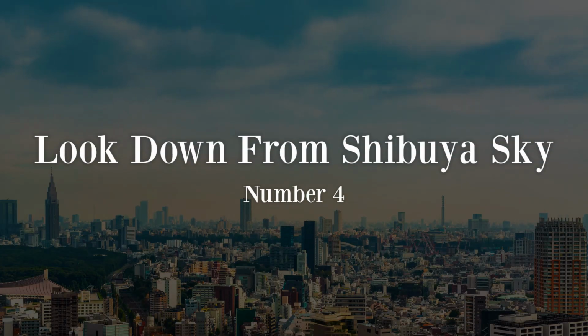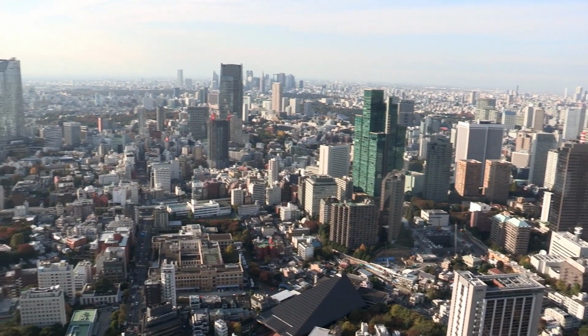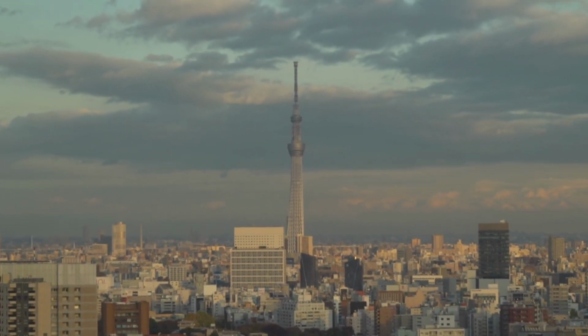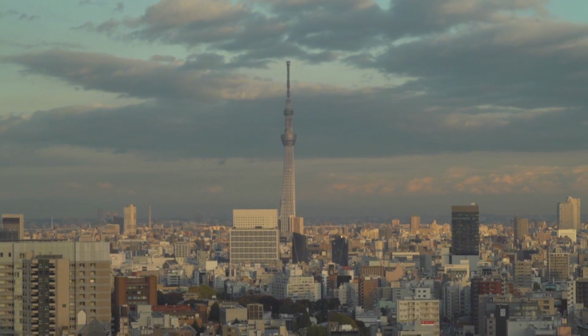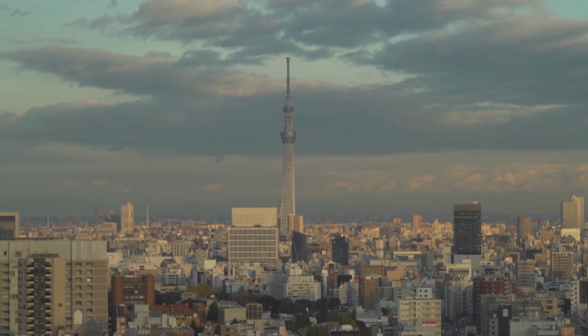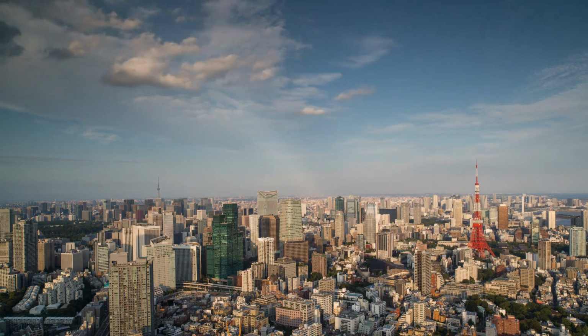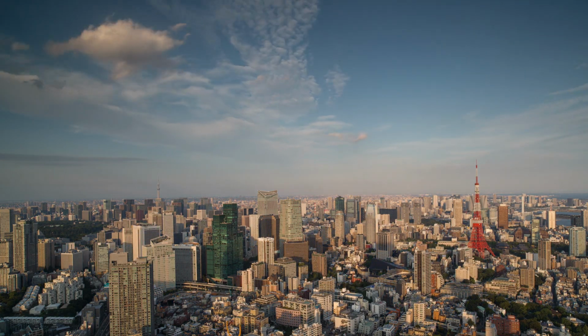Number 4. Look down from Shibuya Sky. If you want to get a sense of just how massive Tokyo is, you need to visit Shibuya Sky. It's the observation deck on top of Shibuya Scramble Square, and it offers a 360-degree view of the entire city. On a clear day, you can even see Mount Fuji in the distance, which is pretty incredible.